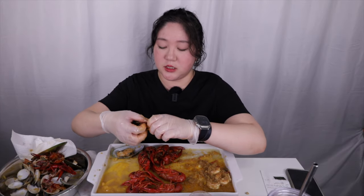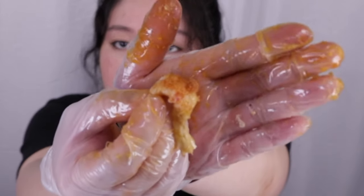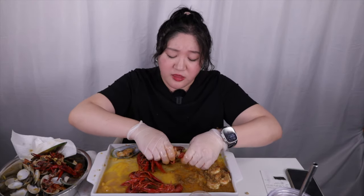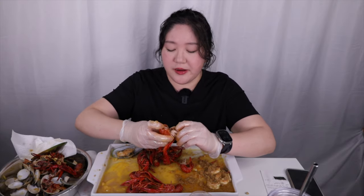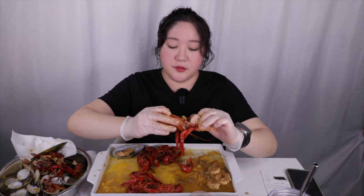Spicy, but delicious. Dangerously delicious. Get a little bit of that Cajun, you know? The Cajun dry dip. Okay, and then dip in the garlic butter. Got a little bit too much of the Cajun salt, but it was good. Oh, look at that. Uh-oh, it's dripping.